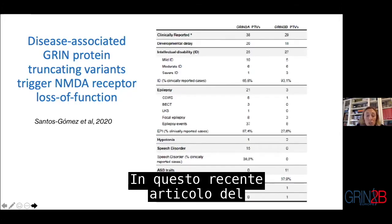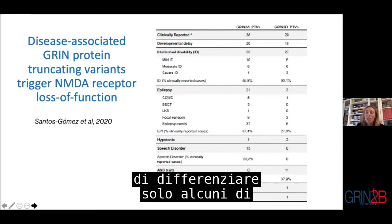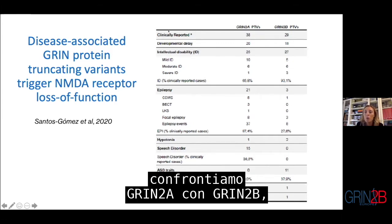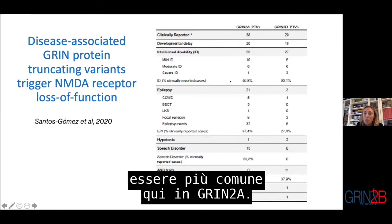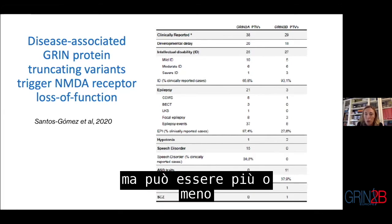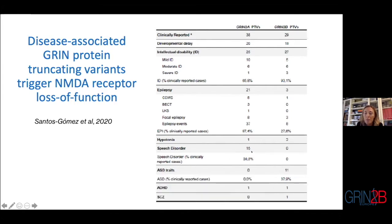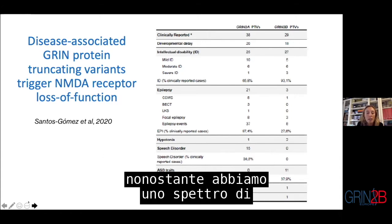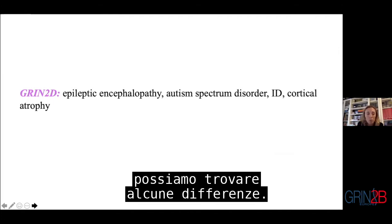And in this recent paper of the group of Xavi Altafaj, they try to differentiate some of these clinical aspects. If we compare GRIN2A with GRIN2B, we see that epilepsy seems to be more common here in GRIN2A. This is a short series of patients, but more or less it can be representative. Speech disorders are also more common in GRIN2A. Autistic features are more common in GRIN2B. So in spite of having a spectrum of clinical manifestations that are common, we can find some differences.